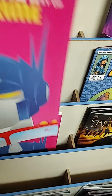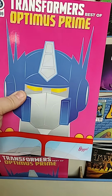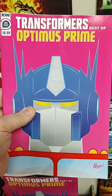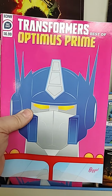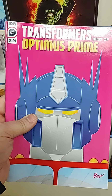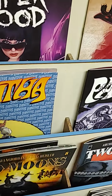Up next, Transformers. So IDW has been doing these large format super glossy books for Ninja Turtles. They've done one for every character in the Ninja Turtles universe. Now they have moved on to Transformers, Best of Optimus Prime. However, if you've been following the news, IDW has lost their Hasbro license. So I don't know if they're going to be able to continue this. I don't know if they're going to be able to do any other characters other than Optimus Prime moving forward. So this actually might be something worth grabbing and holding on to because we might never see it again.